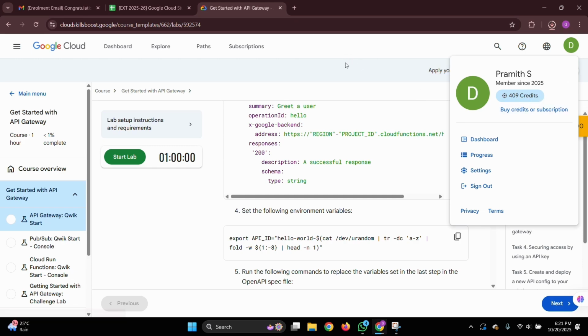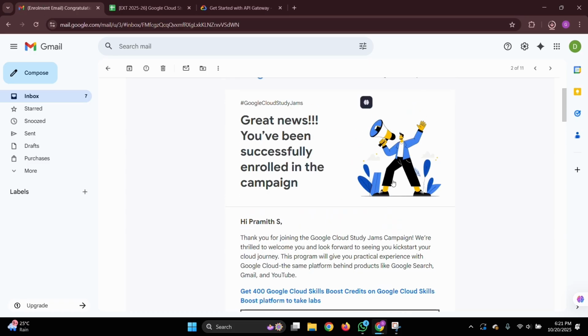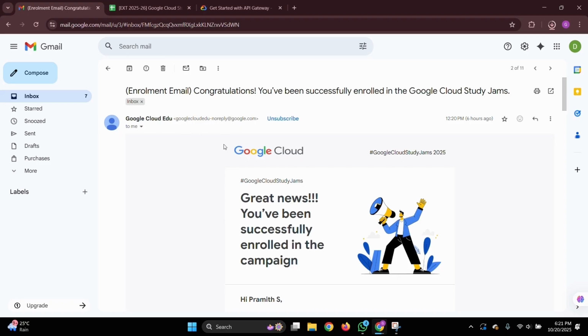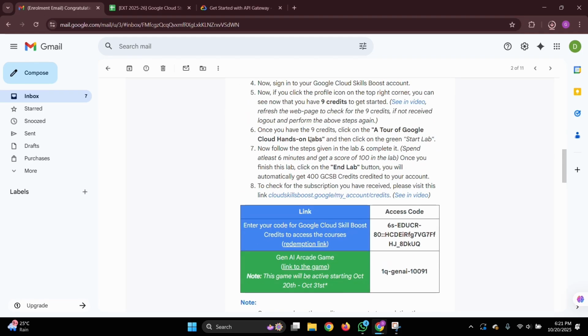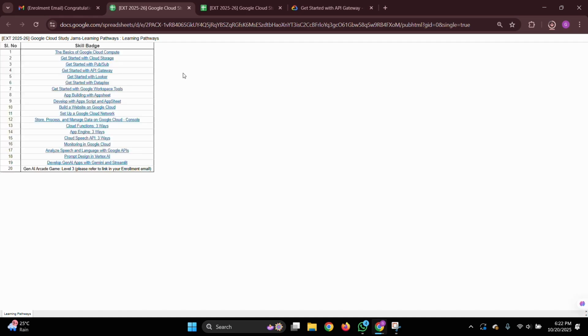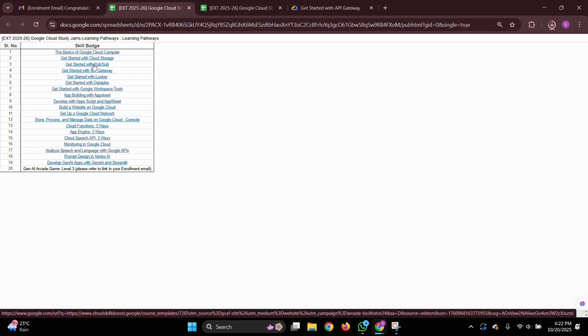If this is done, you can then proceed with completing the courses that are there in the Google Cloud Study Jams. So open the email which you had received for enrollment, and if you scroll down, you'll see the campaign syllabus. Just open it. Here you'll see all the 20 courses that you need to complete in order to finish the Google Cloud Study Jams challenge and receive your swags and certificates. Here you can select a course you need and then complete it.